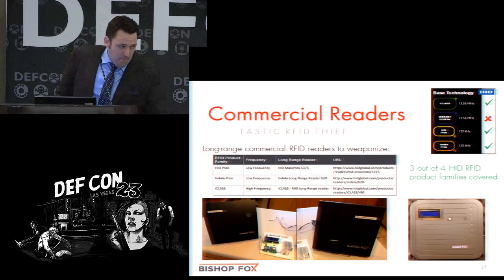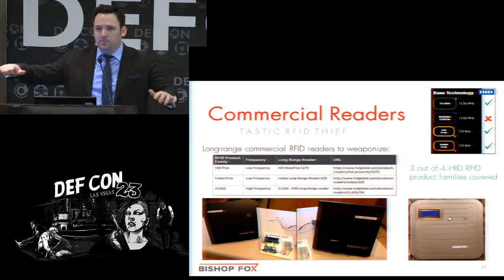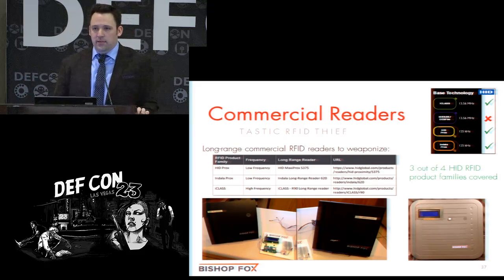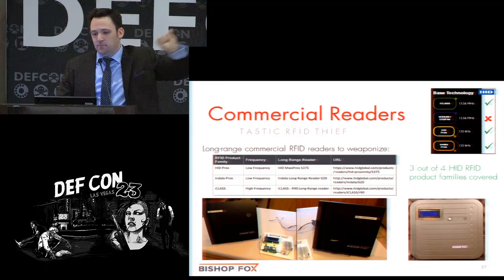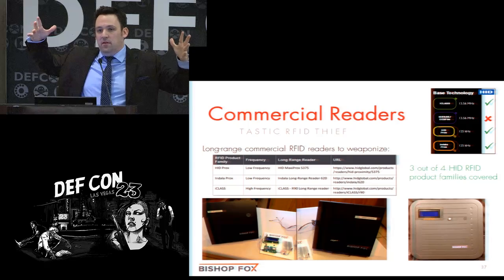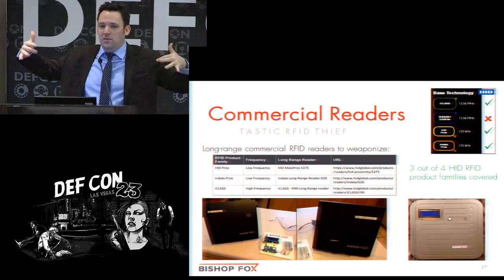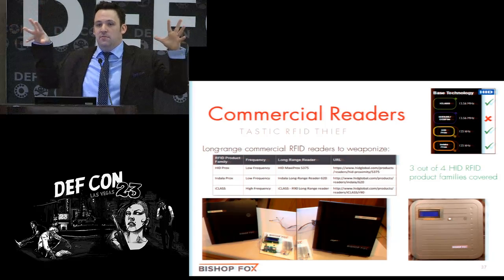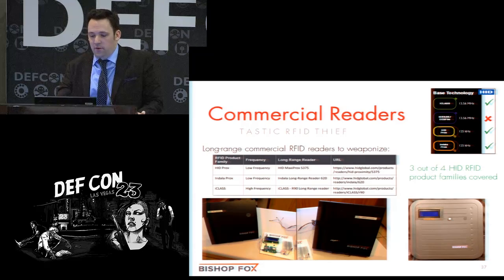I mentioned here, now that I'm thinking about this, HID Global is number one, they are like a monopoly of physical security when it comes to RFID. They basically have four major product families of RFID. They have two low frequency and two high frequency. Now there's more than this, but for the most part, it's these four major families of technology. We have HiProx and IndalaProx for the low frequency, and iClass and MIFARE DESFire for the high frequency.